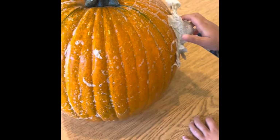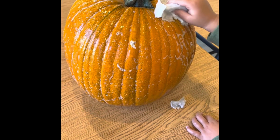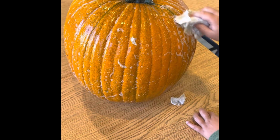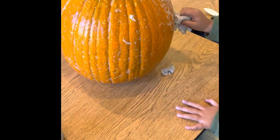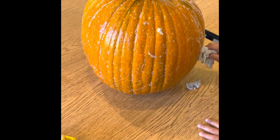You gotta clean it. Nice. And we're gonna make some faces. So yes, we're just cleaning it and you hear her singing in the background. She loves when I do these. Once I have the phone, she thinks it's camera time. Pumpkin. So look at this.